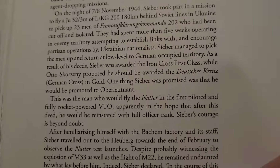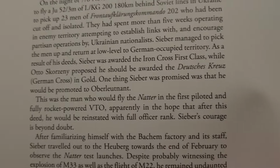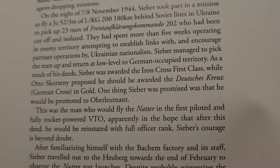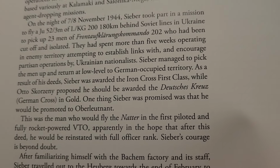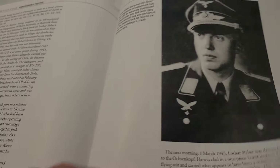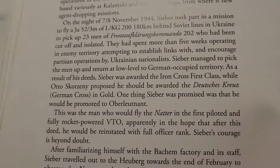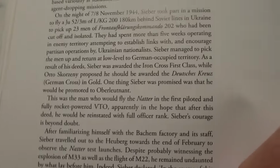So he volunteered, right? He was to become an officer. He was already awarded the Iron Cross First Class, and Skorzeny proposed he should be awarded the German Cross in Gold. Now, also mentioned is that the people who took real interest in the Natter were the SS. That's why in that comic, when the Natters intercept the bombers and blow them apart, the women pilots are like, oh, the SS beat us to it, because it was pretty much becoming under the purview of the SS, which to me doesn't mean anything.